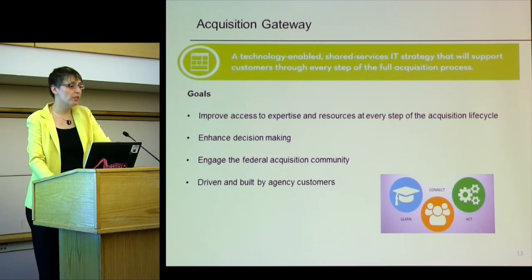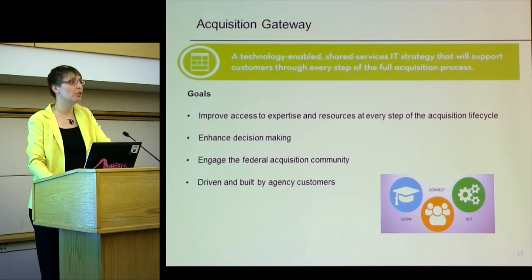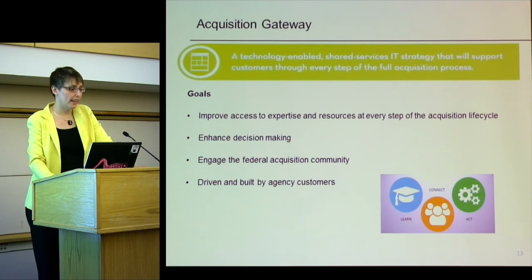So the goals are really to improve access to expertise and resources at every step of the acquisition life cycle. Enhance your ability to make decisions by giving you more information. We engage the federal community and give you a space in which to talk to each other. And then it's driven and built by the feedback that we receive from the agency customers and the users.